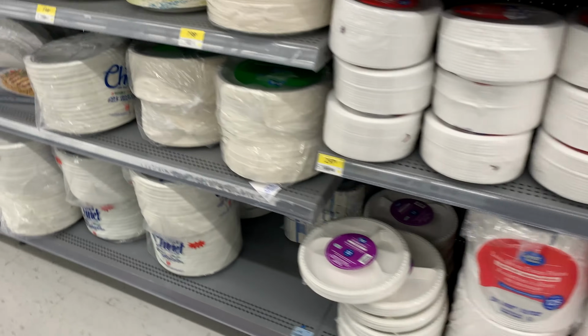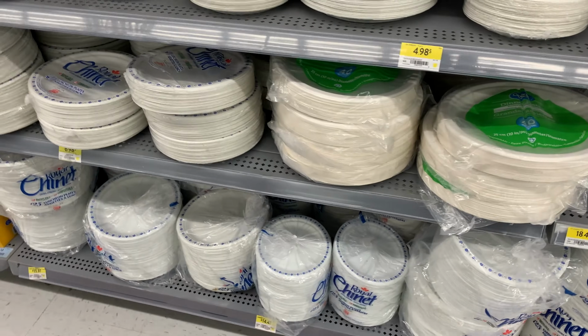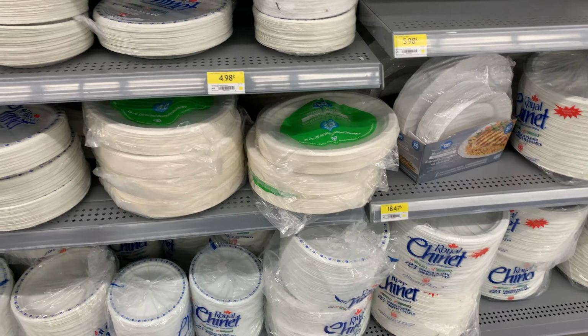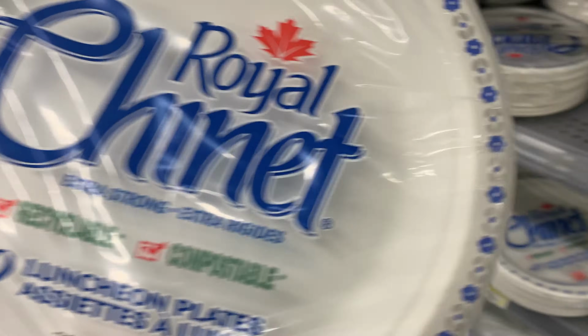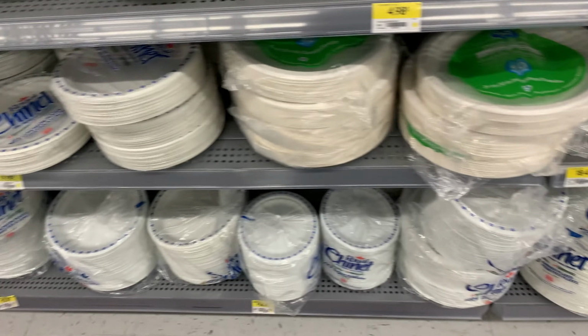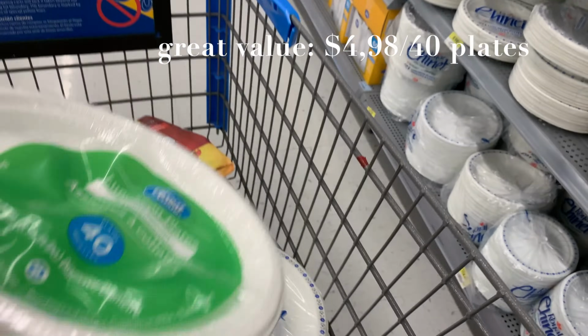I also needed some paper plates, and I know it's not the best solution to be environmentally friendly, but to be honest, I'm a full-time working mommy, and sometimes I just don't feel like doing dishes at 10:30 at night. So I'm going to try these two brands because I don't really know them. The Chinet seems pretty good. And also I'm going to take the Great Value brand and I'll tell you which one is the best.